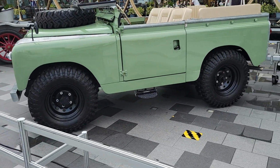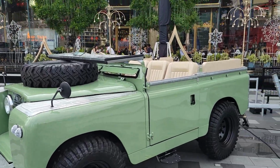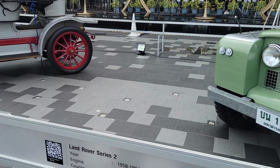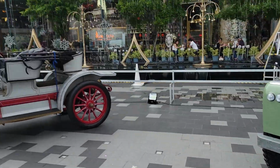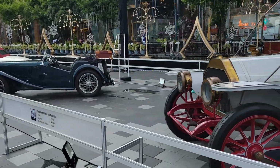Again, at the Icon Siam Vintage Car Show, late October. I was at the doctor's all morning, bad news. So decided to come out and live a little while I can. And this is really neat. Hit the mall and they happen to be having a car show, vintage.